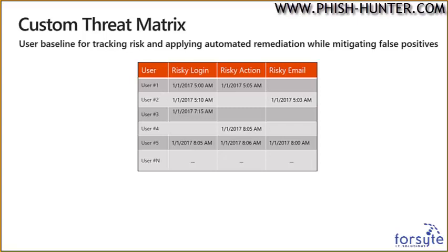So this is a matrix that we maintain on the back end. It'll either live in a SQL server or in a file on your service account. And we keep track of the various activities based on the policies that we've created. Do we have a risky login event? Do we have a risky action event, or some type of risky email? We're going to keep track of these, and we're going to make them time-based, because a lot of the activities that we see in these attack vectors are in and of themselves innocuous on their own.